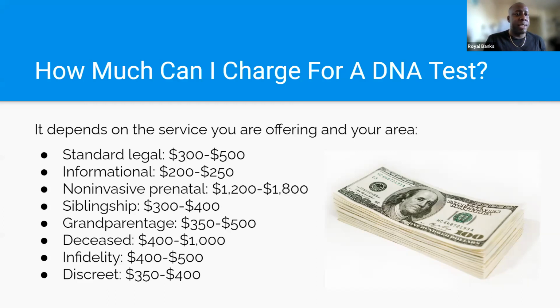So they may charge you $130 for a standard legal. And honestly, you shouldn't really be charging $300 anymore. More like between $350 and $500. Okay. And you keep the spread. So there you go.